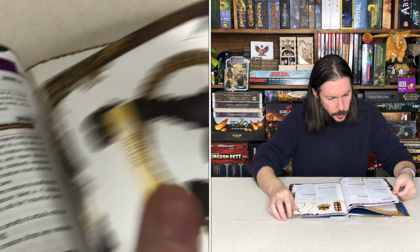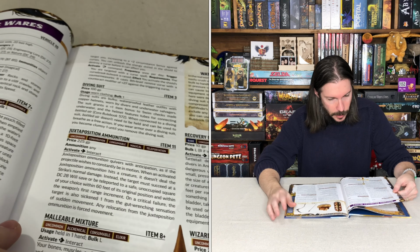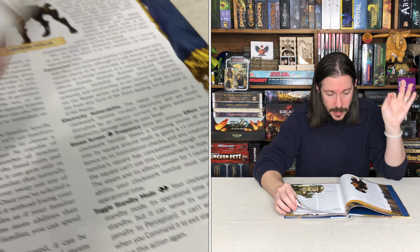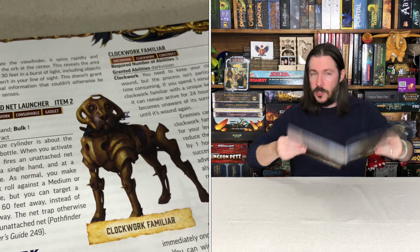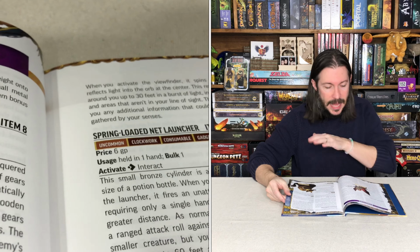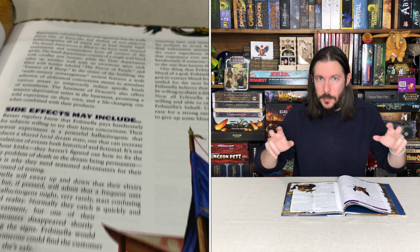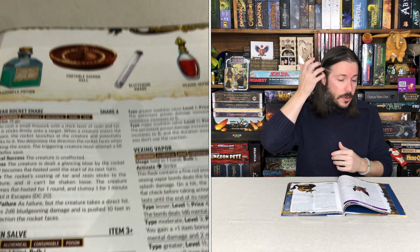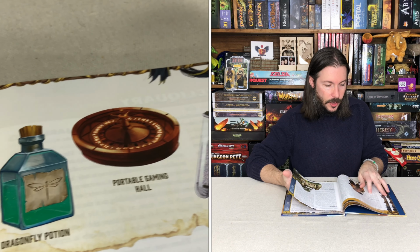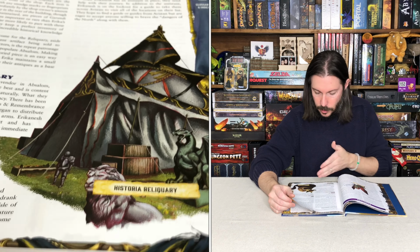Historia Reliquary. This is pretty cool. A bunch of Rhino Shop, that's awesome. A bunch of history type wares. I don't know, this book is awesome. There are so many cool things. This is the shopper's delight. It's another one of these books that I think is a must-have for any type of game, because you don't have to take your players to the Grand Bazaar. I mean, you can do that if you want to, or you can just say, hey, along the road in these travels, all of a sudden you come upon the clockwork wagon or something. There's lots of different things you can do and use here.